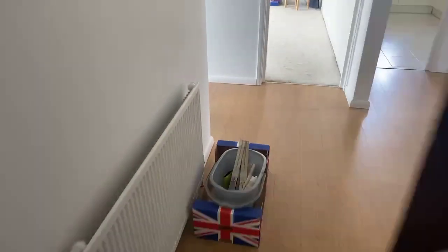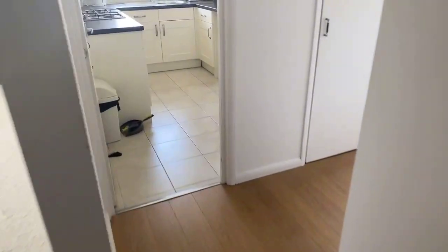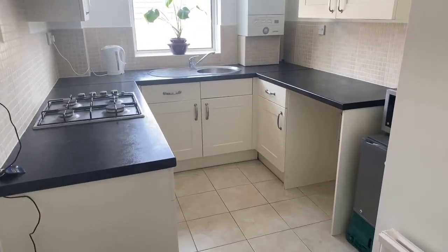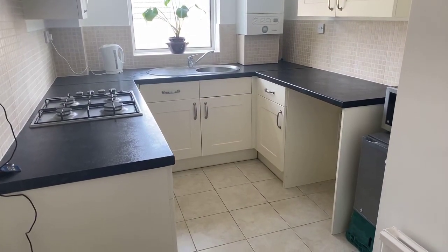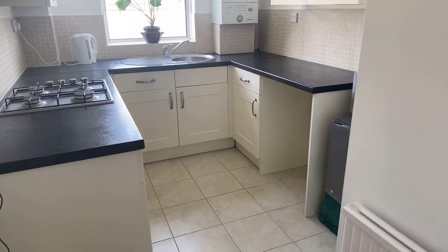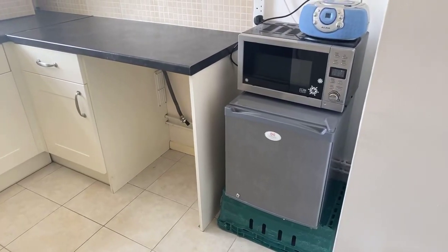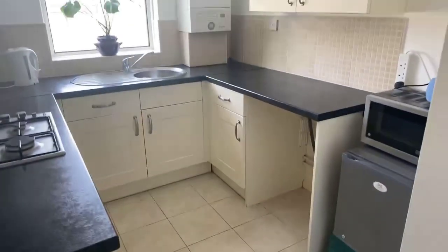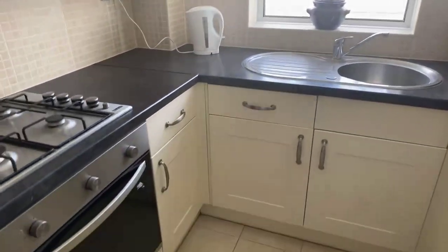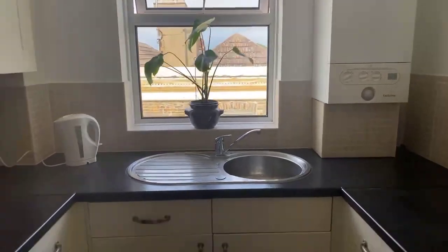Oh, someone's just asked to see the kitchen again. So I'm just going to quickly show you. So here's your kitchen. You've got an oven and hob. However, all other white goods would need to be provided. There are spaces for your washing machine and your fridge freezer just here. The microwave will be going. So you'd only have your oven and hob in this room. Combi boiler attached to the wall and plenty of cupboard space as well.